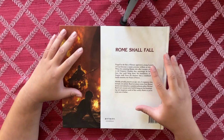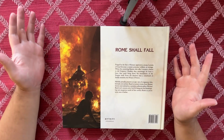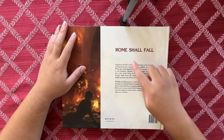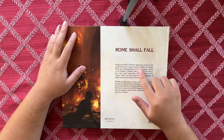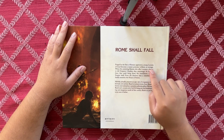Okay, guys, before we go into the proper book, I wanted to read the synopsis that's on the back. It only seems appropriate so that you get an idea of the tone of this book. Okay, so: Rome Shall Fall. Forged by the fires of Roman oppression, young Locusta of Gaul becomes a master poisoner, hellbent on revenge.